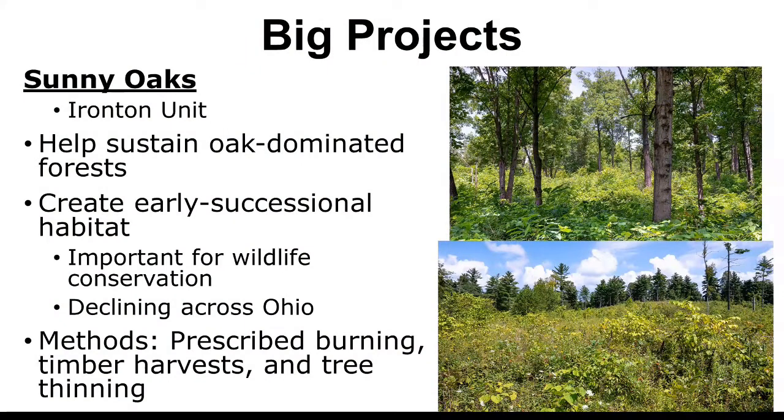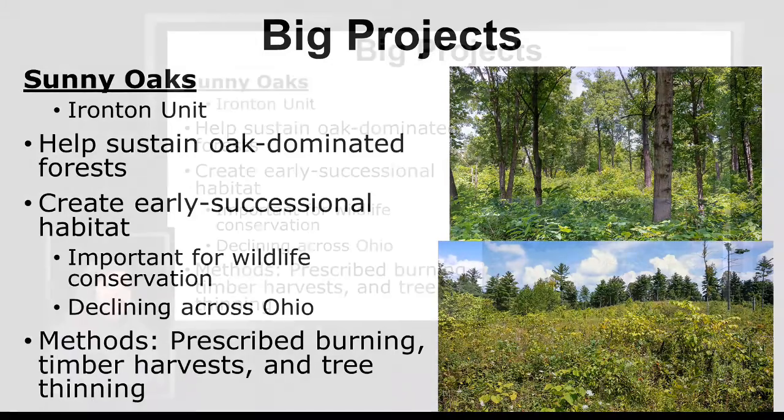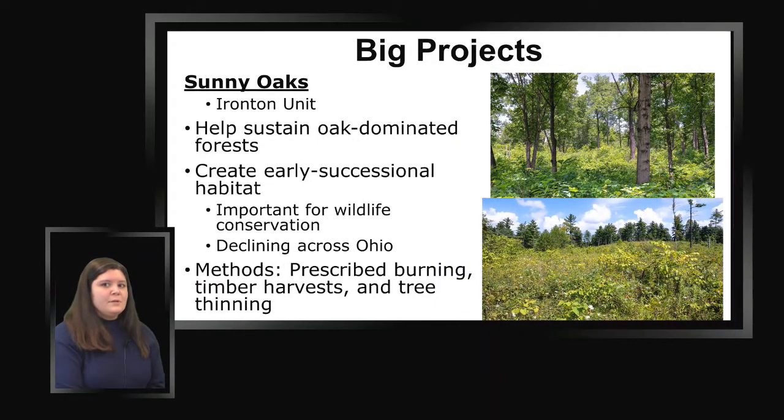So the Sunny Oaks project is down in our Ironton unit, and this is really a project that's designed to help promote our oak-dominated forest by creating early successional habitat. So this habitat is really important for wildlife conservation all across the state. And so this project, which will be implemented over about 20 years or so, is going to start to do that. And so it's working through the NEPA process right now, so there's been no decision made on it, but the planned project that we've talked with folks about will really build that habitat for wildlife conservation.